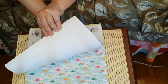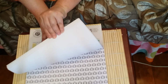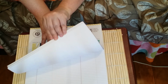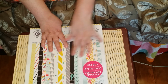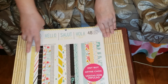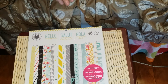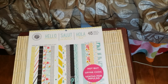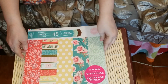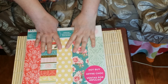And it has umbrellas because I have to do a project with umbrellas. I thought this paper would be nice. It's very colorful for the spring. It was $5.99 a pack. And then I found this other one, because I am doing a shabby chic journal.